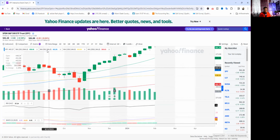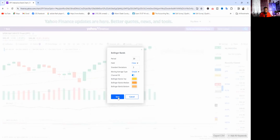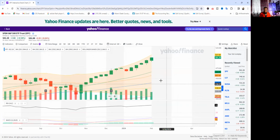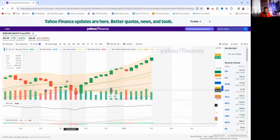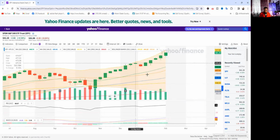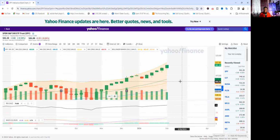Now, let's talk about the bullish band. We go to indicators, and you look for bullish band, which is bullish bands. Let's add it. You see, that's the bullish band. You see the big yellow one, that is the sign of the bullish band. So how does bullish band work? It's almost the same thing as RSI, similar.